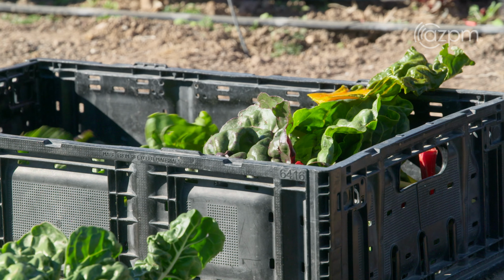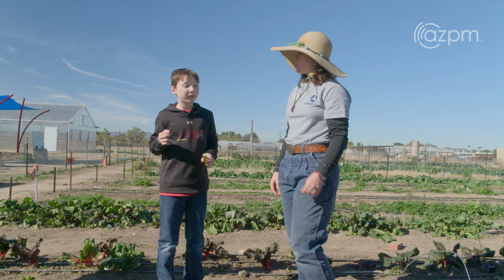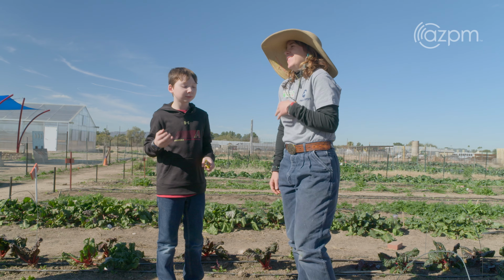I ate a beetroot leaf and the stem of it. And what did you think about that? It tasted like a leaf. That's why I said. It kind of tastes like a leaf. It tastes like a leaf.